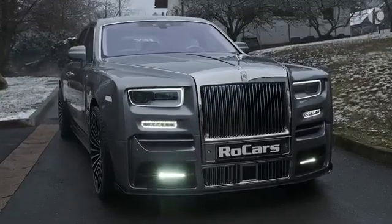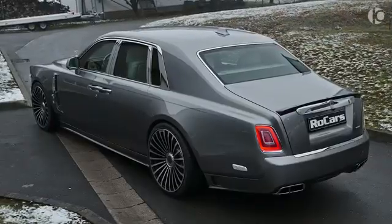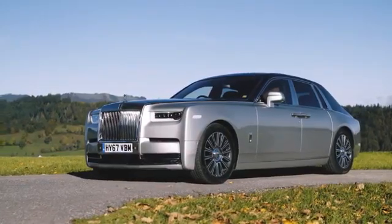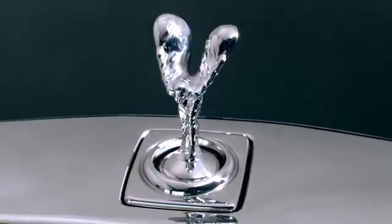Rolls-Royce Phantom. You cannot go wrong with Rolls-Royce Phantom if you want the world's finest and most luxurious car. The Phantom is instantly recognizable due to its signature Rolls-Royce design language and the Spirit of Ecstasy mounted on the front center.